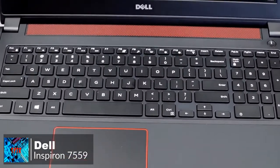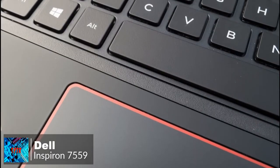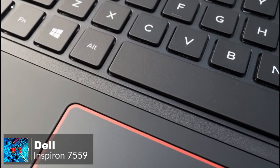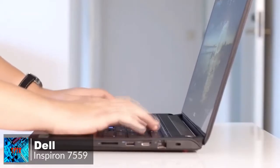The keyboard is comfortable with roomy gesture-enabled precision touchpad. You can scroll, zoom, click, and point with impressive accuracy and speed. And the included backlit keyboard makes it easy to type in low-light environments.